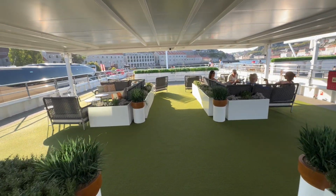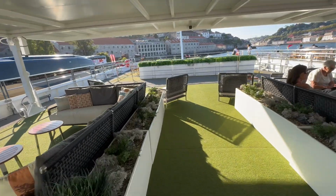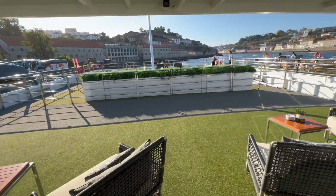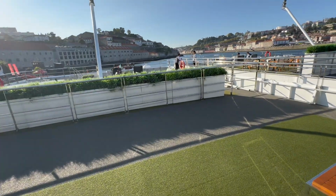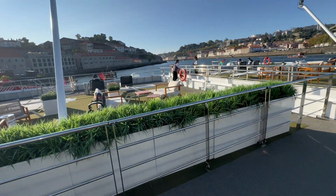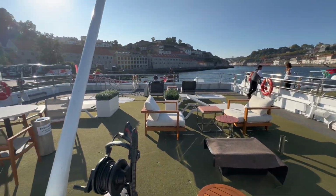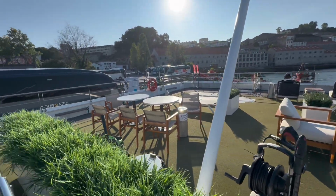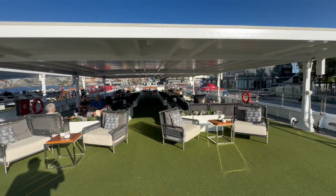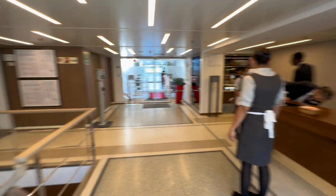We'll go check out the back of the boat here. So what's there? I believe that area is for the crew, though. That's the crew area, and that's our access to it there. So that's the top floor of the Viking Hemming. Check out this second floor of the Viking Hemming.